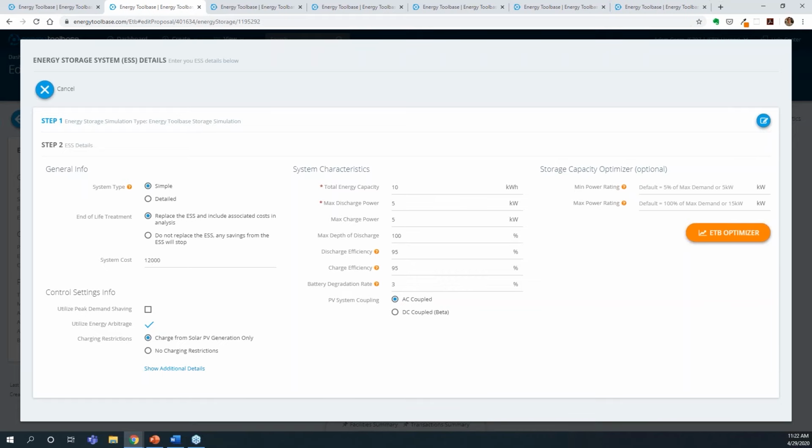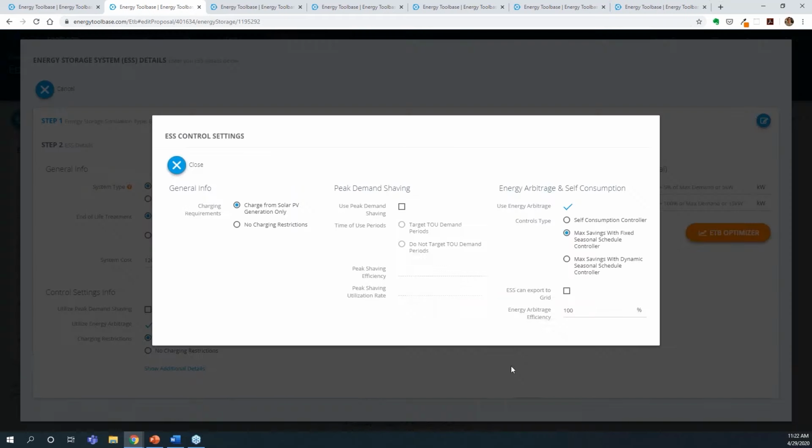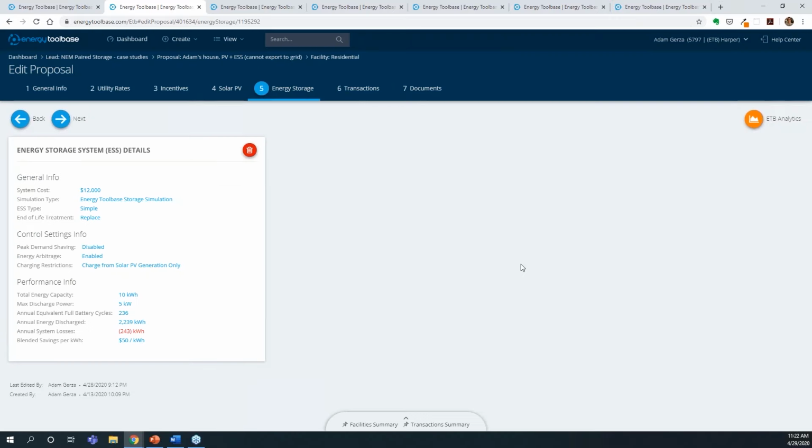Okay, so setting and enabling energy storage net metering is effectively in this box right here, this radio button. Basically, you can run storage dispatch simulations in Energy Toolbase, preventing or restricting energy storage exports to grid or allowing it. And that's really what we're comparing here. So let's start with the case where we are preventing or restricting exports to grid.